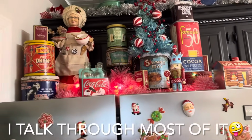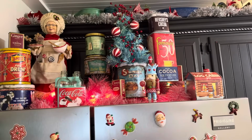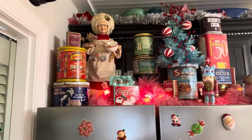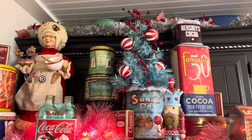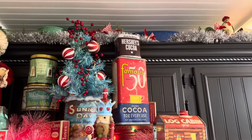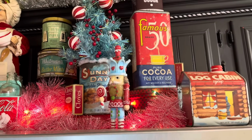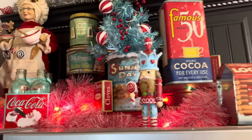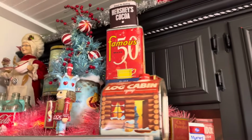Like this up here, I collect the vintage tins, so I decided to move some of them up here. And then just add a little bit of Christmas in. I added that little tinsel garland up there because it's just very vintage looking, although it's new. It came from Target. And then the red tinsel came from a store called Ollie's last year.